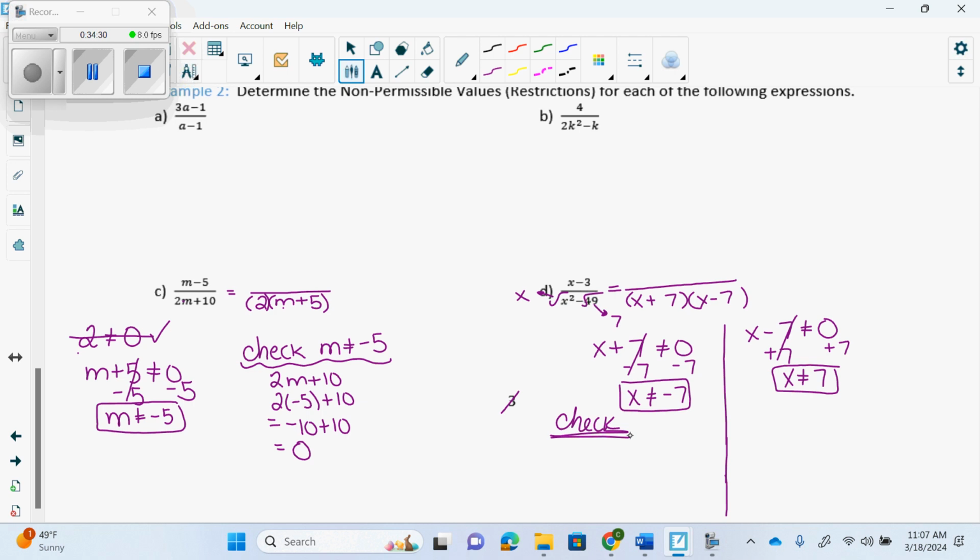So let's plug it in. So we get x squared. Well, we're checking negative 7. So negative 7 squared minus 49. I'm just plugging it into my denominator. What's negative 7 squared? Negative 7 times negative 7. What's negative 7 times negative 7? 49. What's 49 minus 49? 0. So I know I'm right. That's an NPV, because it would make my denominator be 0. When I plugged it back in, it made my denominator be 0. So I know I'm right.